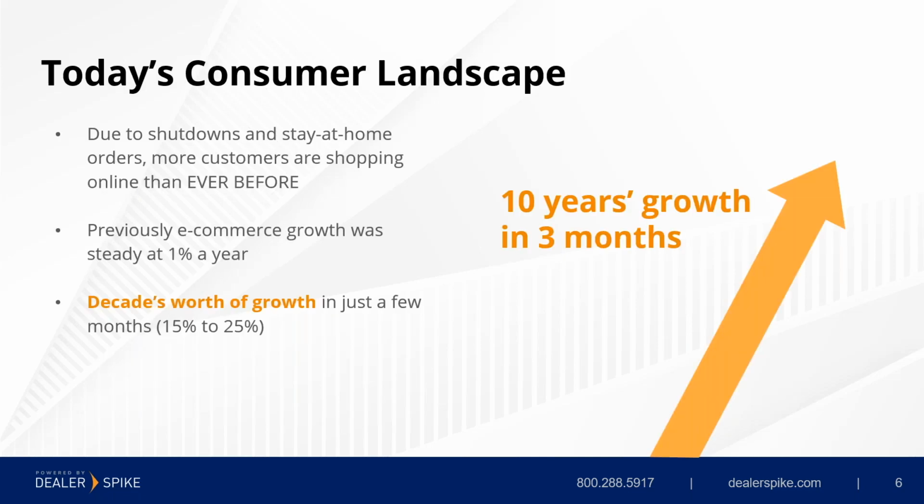So looking at 2020 and today's consumer landscape, there are really positive signs for e-commerce growth. In previous years, as we have tracked this, we saw pretty steady growth, about 1% every single year. You would get a lot of inquiries from dealerships saying, hey, we want to look at e-commerce. We hear that it's swinging in the right direction. And more dealers were starting to sell t-shirts, parts, and cataloged information online. In the last 3 months, we saw a 15 to 25% growth.